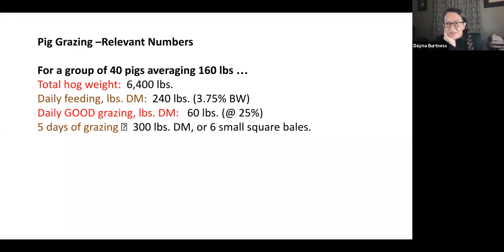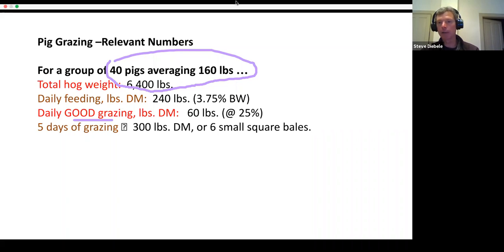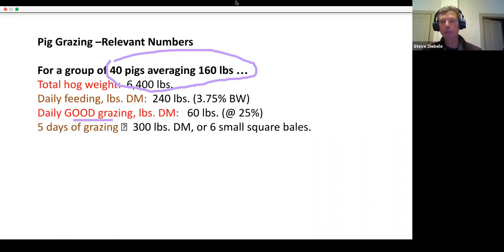I'd love to hear your approach to pig grazing and forage management. To start it off, in some respects, even with a whole bunch of pigs out in the field, let's say you've got 40 of them, halfway size, you're only looking at about 3 tons of pig hanging out. On a daily basis, they're only going to eat a total of a couple hundred pounds of feed. And if you're doing a really good job grazing, 50, 60, 70, 80 pounds of dry matter from that. Basically, you're looking at 1 or 2 small square bales a day that they're grazing off the field.